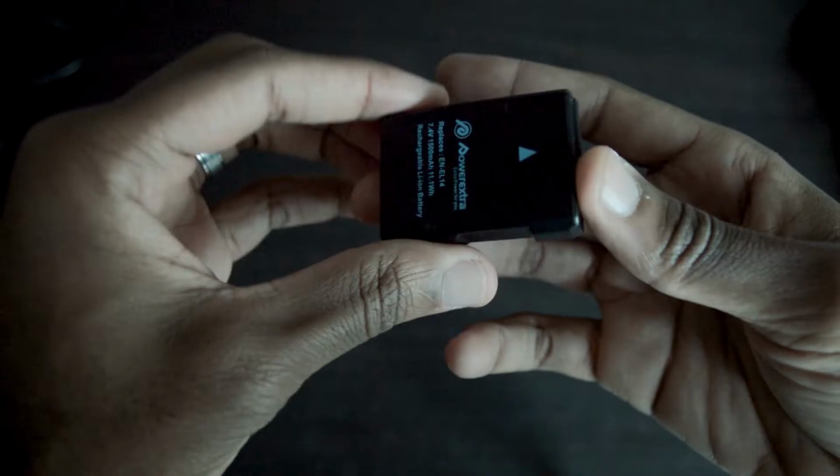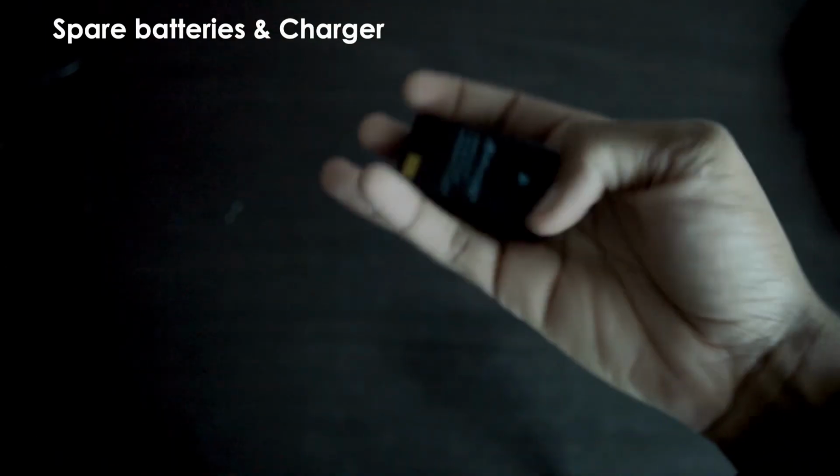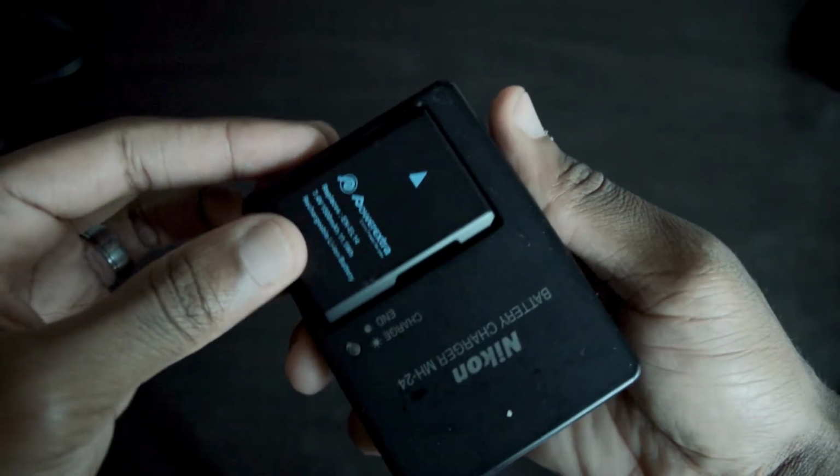And yeah, next I have spare batteries, which I recommend everyone should get. You need at least 2 spare batteries for your camera. So I have 2, and I also got the battery charger. I got 2 of those as well. This is really good if you're on a trip and shooting for the whole day, and if one battery fails, you can just rely on the next one and charge the other.